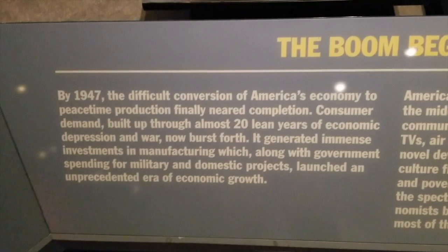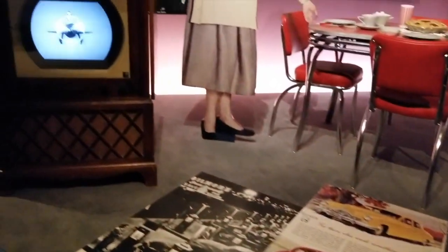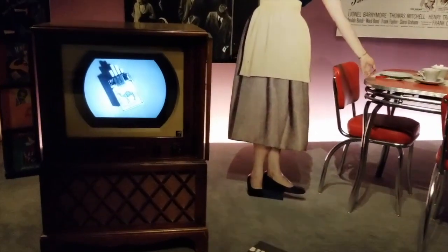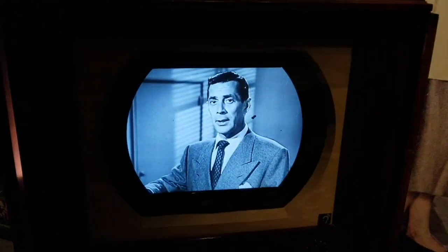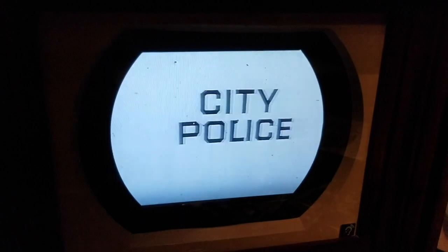And then they go into some different displays. After the war, we had the big boom. It turned into the 50s, right? So everybody had TVs, and it turned into the modern age, is what it did, huh?